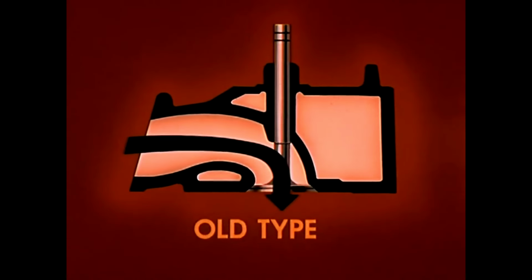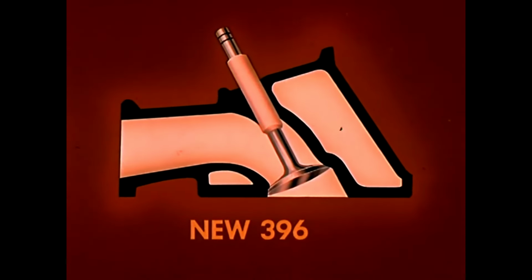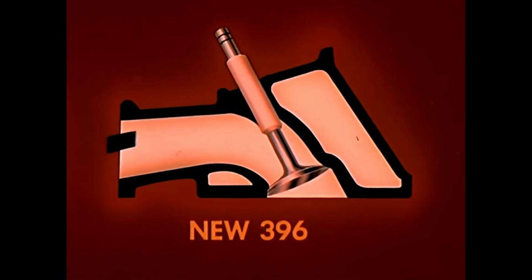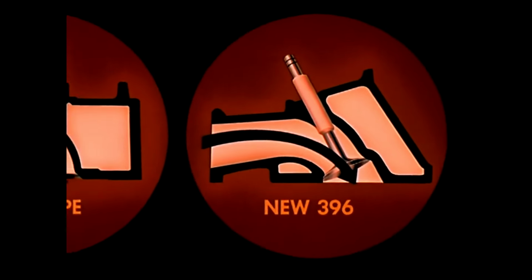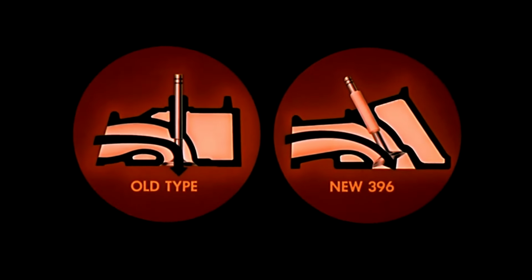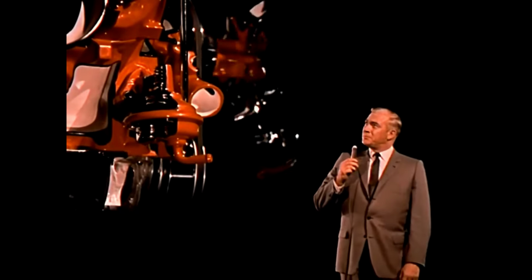In older type engines like this one, breathing is restricted by sharp bends in the manifold passageways and in the design of the valves. But in the 396, Chevrolet's new aircraft-type valve system and special port design produce straighter passageways, making it easier for the fuel mixture to get in, the exhaust gases to get out. Everything about this engine contributes to its greater efficiency.